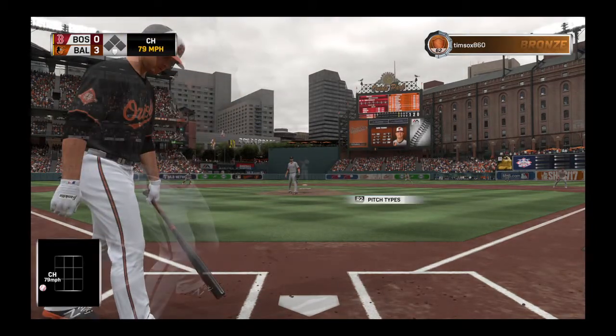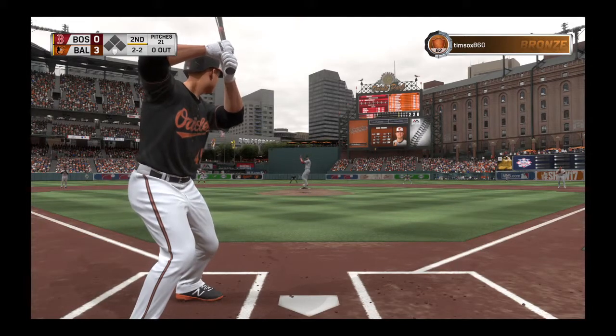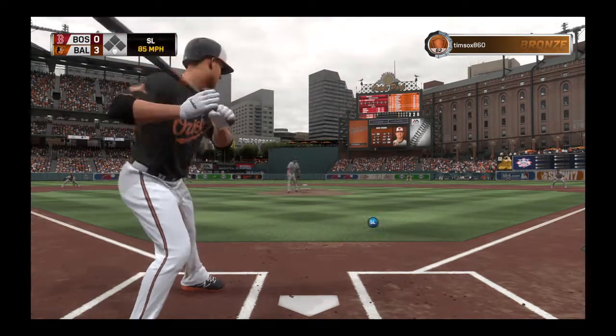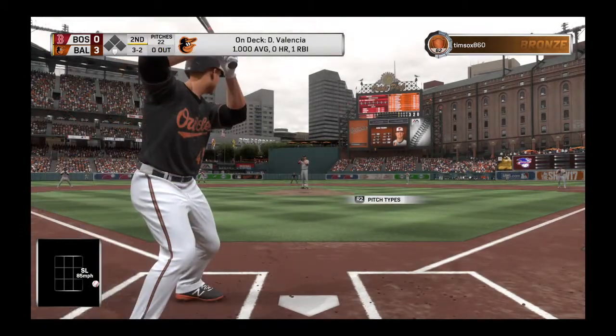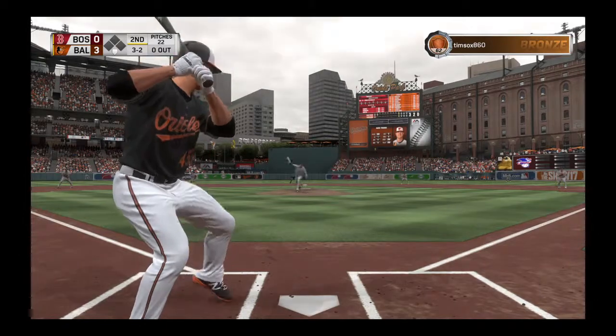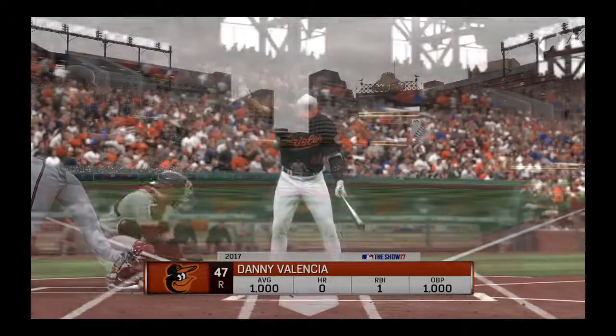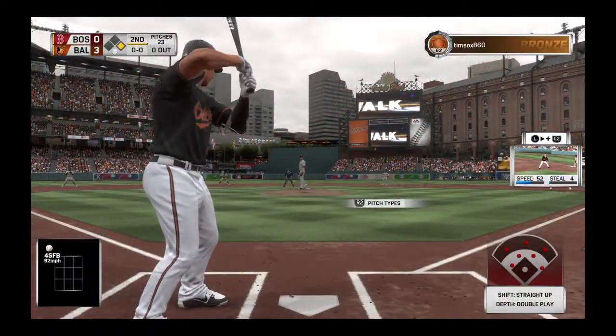To two balls and two strikes now. Set to deal on 2-2. Won't commit on the slider. Good patience, and it's full, 3-2. Something has to give. Here's the payoff pitch. And he takes ball four. Leadoff man's aboard here to begin the home half of the second.